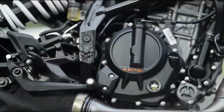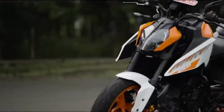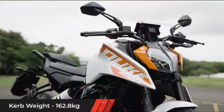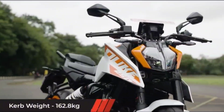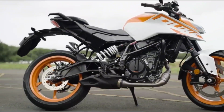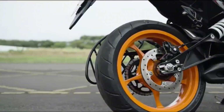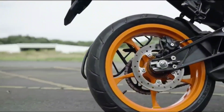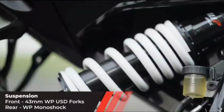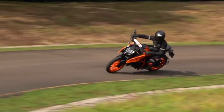Now that we've covered the details, let's summarize what makes the 2024 KTM 250 Duke a standout. This high-performance naked bike is a real game-changer, boasting a blend of advanced technology and aggressive styling. The 2024 KTM 250 Duke is powered by a latest generation LC4C engine, designed to be compliant with the stringent Euro 5.2 emission standards. This state-of-the-art engine is all about improving cornering behavior and stability, making every ride an exhilarating experience. But it doesn't stop there.